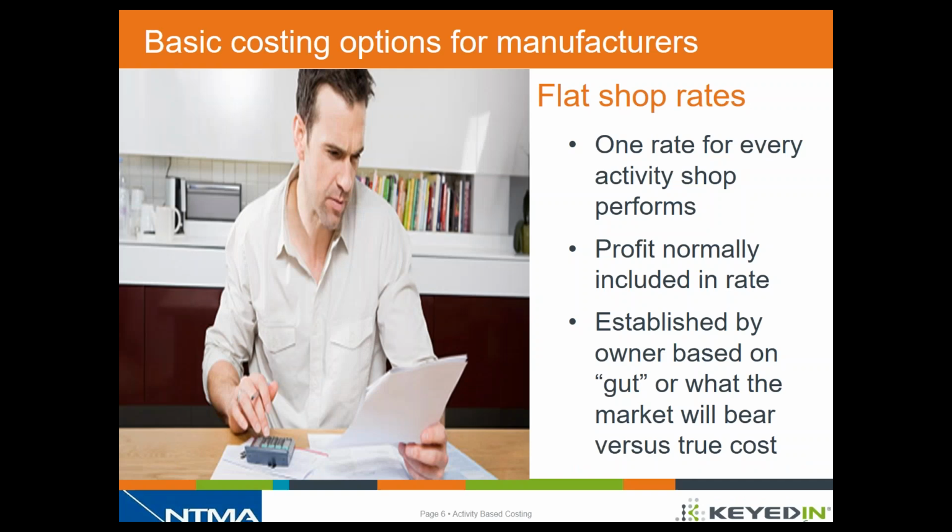So let's jump right on in and take a look at those basic costing options that you have available to you. As I've gone out over the past 25 years or so, helping shops, probably much like many of you on the line this afternoon, implement better costing, very often we see that many small manufacturing environments usually start out costing jobs based on one flat shop rate for everything that they do. Normally, as we look at that flat shop rate, for many of you, profit was probably included in that rate, so it was traditionally more based on what the market would bear for manufacturing those parts.